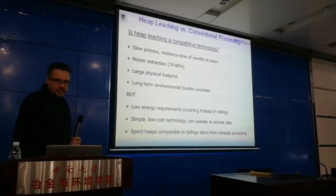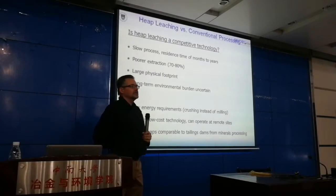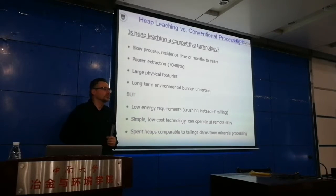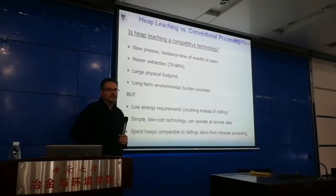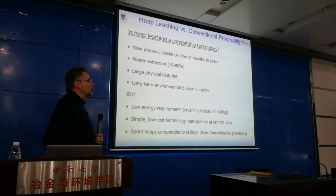And in order to appreciate the process as a whole, it's not enough to just look at the rate of the mineral dissolution, but you have to look at the rate of the different transport processes that are occurring: the transport of reagent into the particle and out of the particle again, the transport through the solution bed, the transport of oxygen where you need it through the bed.